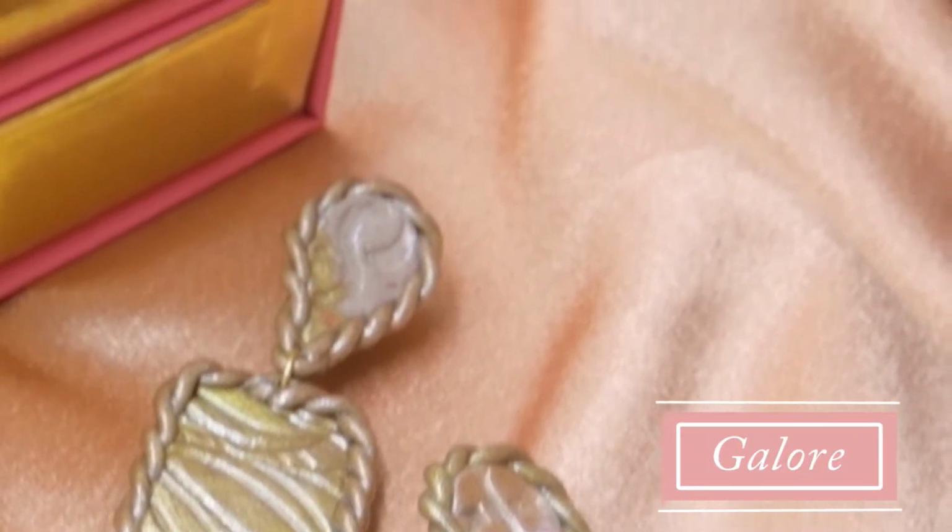And I also had to include Galore. So pretty. So these I made for my mom, and then I was told the same thing, that I had to put it in, and it fits right in the holiday collection, so I'm super happy about them.